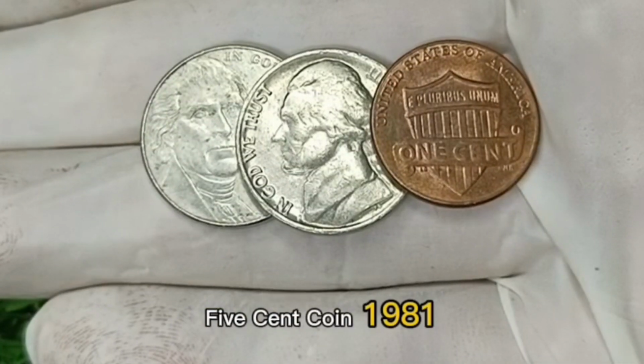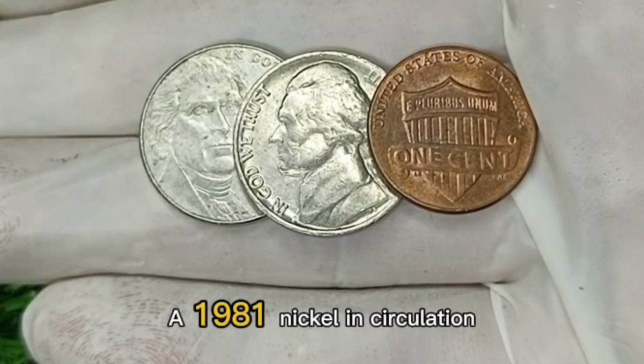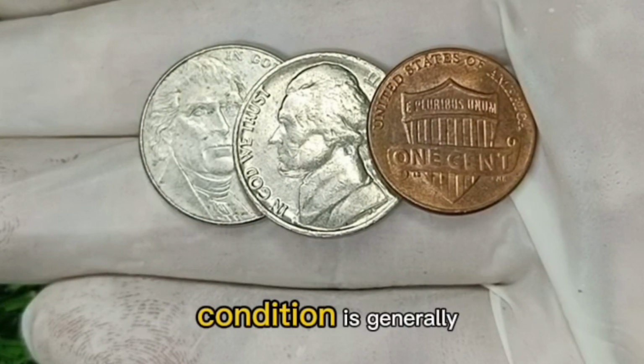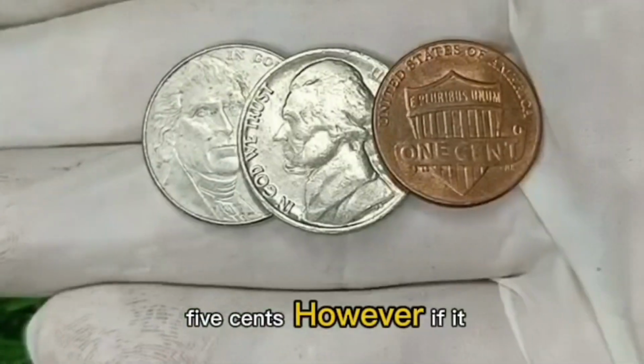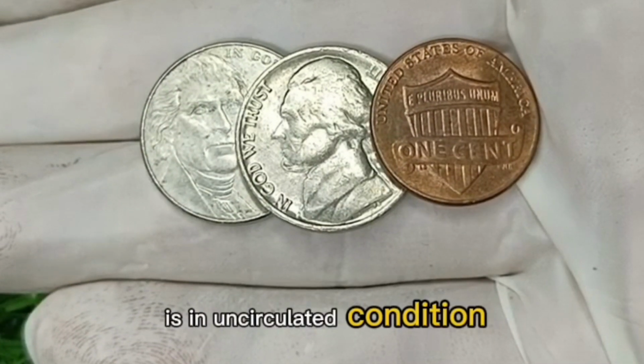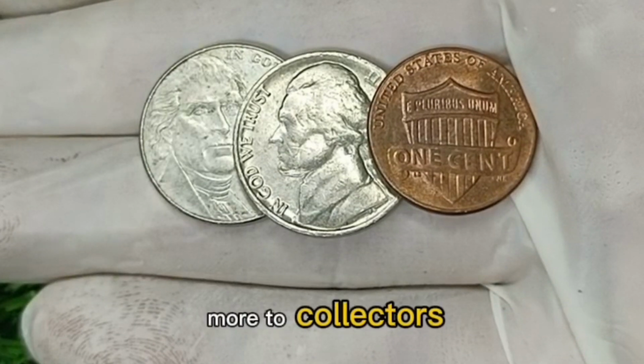5-cent coin 1981. This is a nickel minted in the United States. A 1981 nickel in circulation condition is generally worth its face value of 5 cents. However, if it is in uncirculated condition or has any rare minting errors, it could be worth more to collectors.